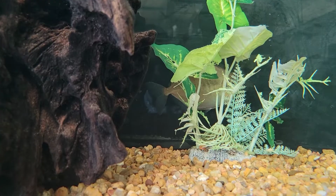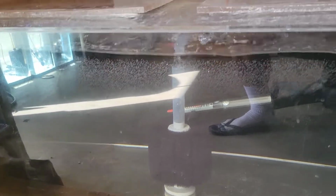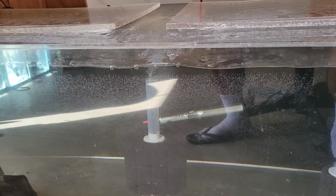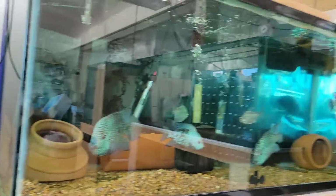Anyways, we'll move on. Down below, just as a holding tank, I have a wild caught female Feste, the one that I want to try with that male. Nothing worth looking at here, so we'll move on.